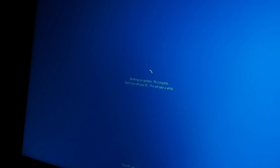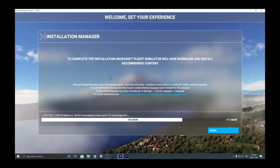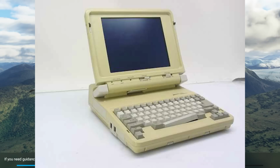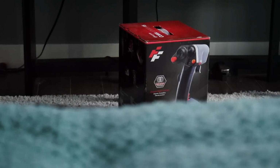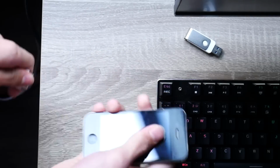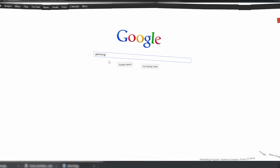After having my laptop updating the program all night, I loaded into my home airport for the first time to find out my PC was too slow. I had already ordered a joystick and the flight sim itself, so I needed to be able to play. So the next day, I found myself on Facebook Marketplace searching for PCs.